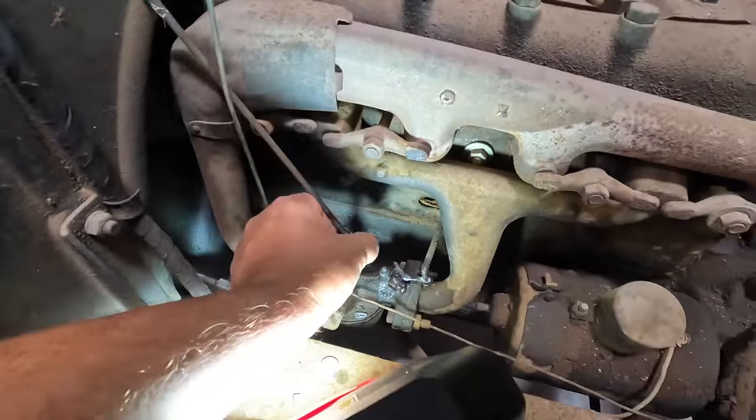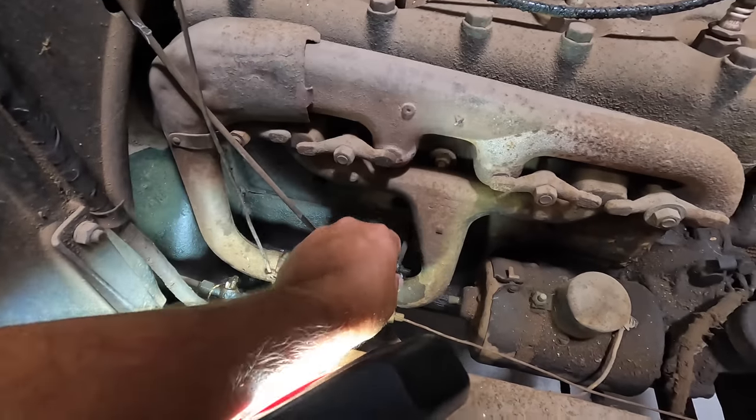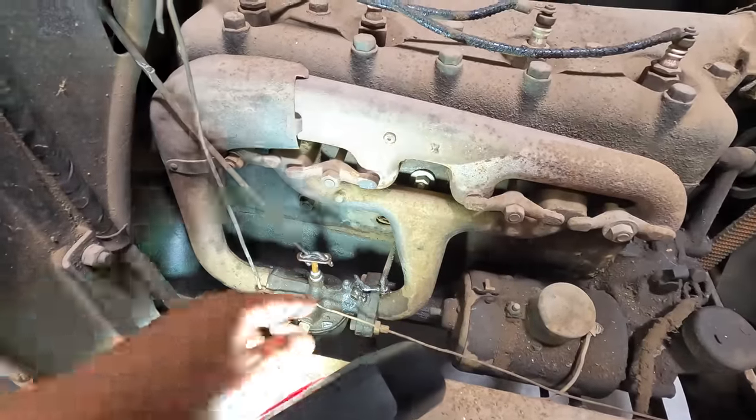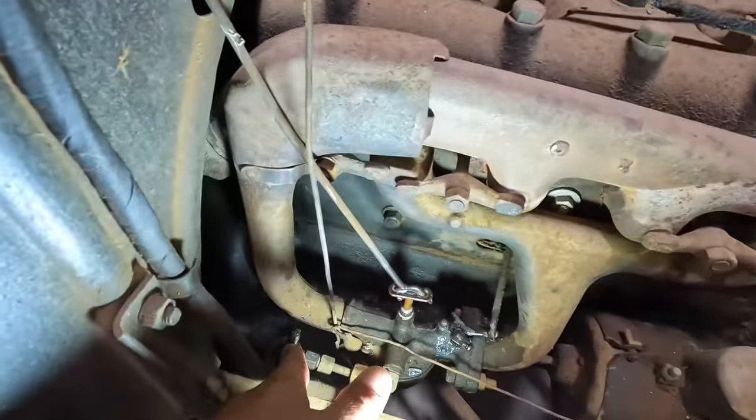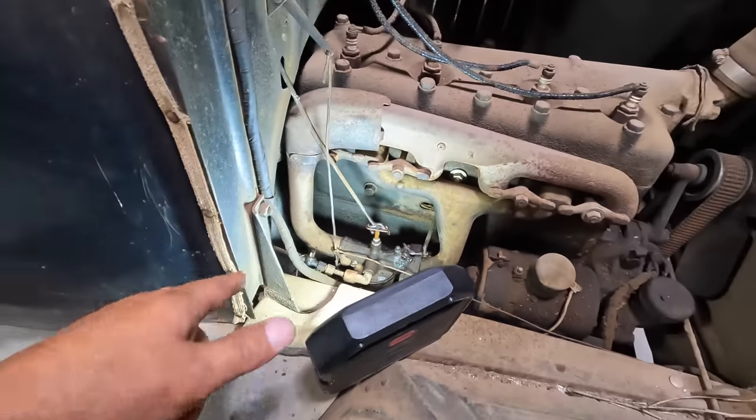This is your lean, rich mixture. We've got that loose. It's working. This, I think, is your accelerator. I think that's faster and slower. This is a valve to open and close your fuel line since it's gravity fed.